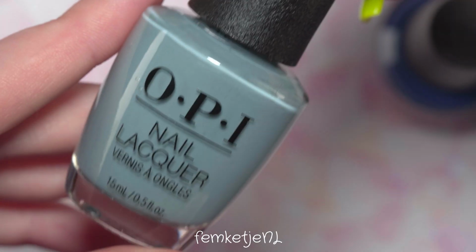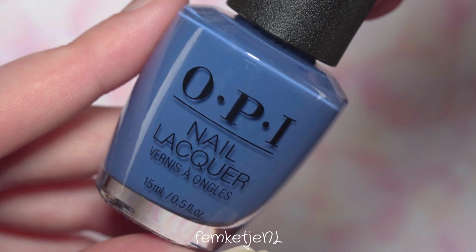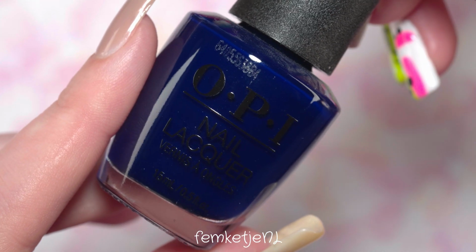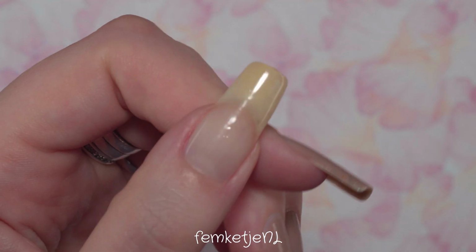Most of them are very creamy. There's a shimmery one in there and even a finely milled glittery one, which is one of my favorites. It is so gorgeous. And the dark blue one is actually kind of a jelly corally kind of color. But as usual, I'm going to swatch it all on my little thumb.